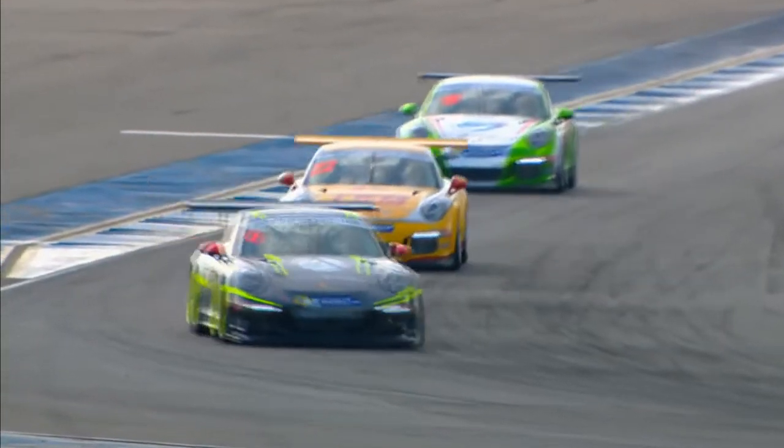Here we go. Maxime, that was a little bit unfortunate, but it happened so fast. You know, we just saw Martin sort of spinning out, and what happened? Can you take us through what happened up there?